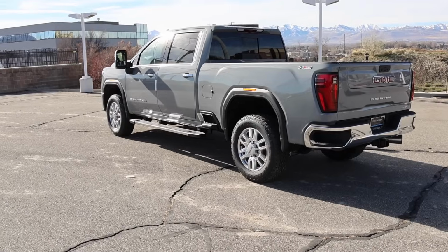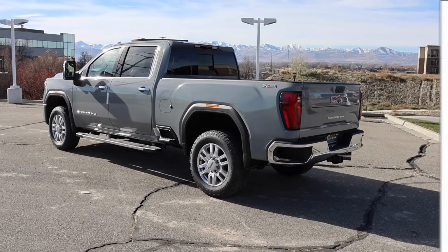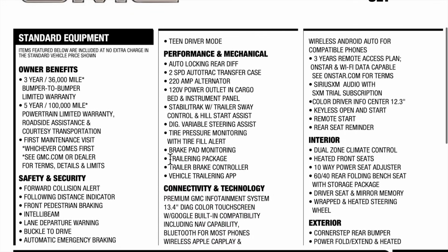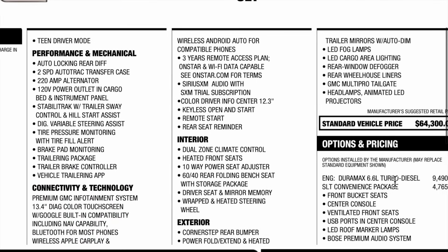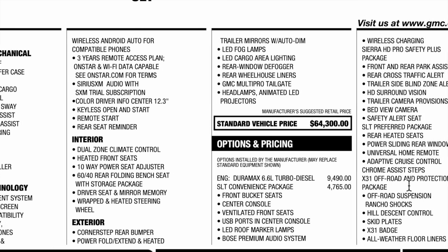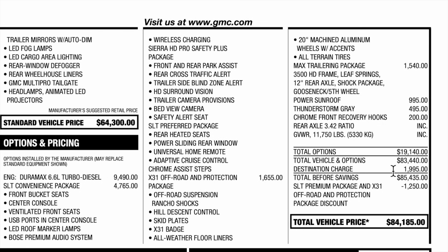Let's go and check out the window stickers so you guys can see some of the options and standard equipment on this build. At the very top of the window sticker are all the specs, and be sure to pause for some of the standard equipment. There's a lot of nice features that do come with the SLT trims. Standard vehicle price is $64,300, and here are all the options on this one. It has a lot for sure, almost $20,000, including that Duramax diesel there.